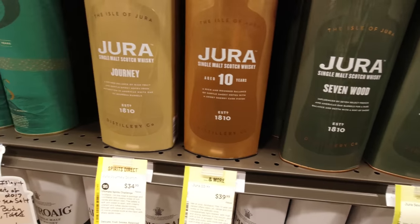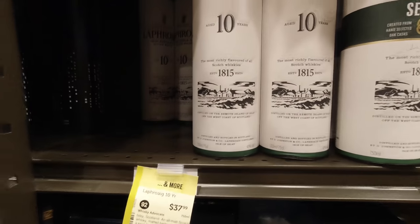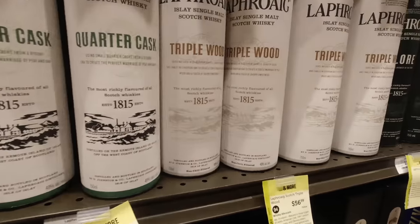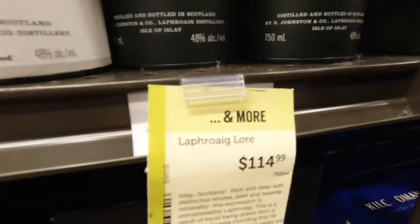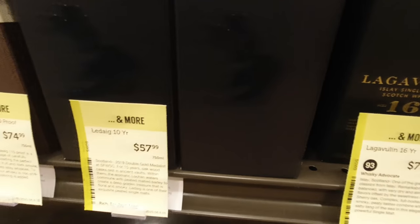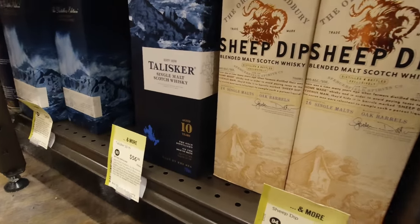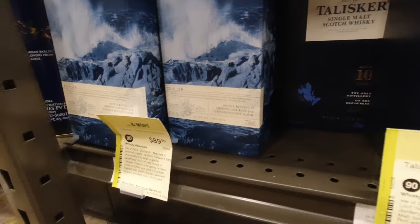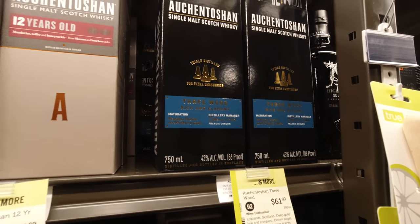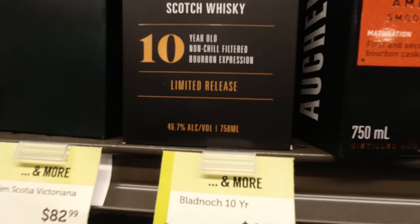Jura has a mixed reputation, let's say. We actually have a nice independent bottle of Jura, which we like a lot. All the standards from Laphroaig here. Lore, not too expensive. Lagavulin 16 creeping up, but I think that's still a good price for a lot of places in the country. Auchentoshan. Another one of mixed reviews, but if you ever get the chance to try the Auchentoshan Valinch, a cask strength version, it's very good.